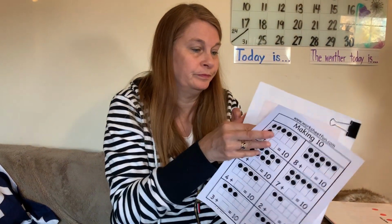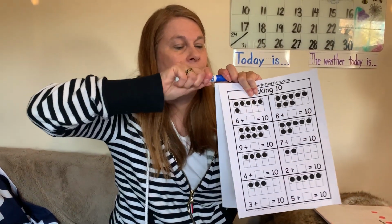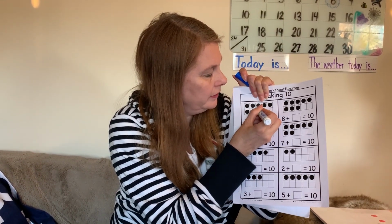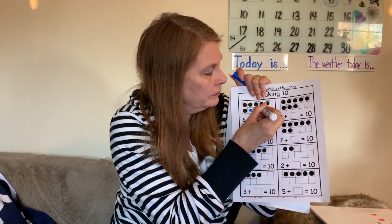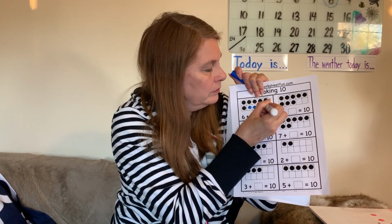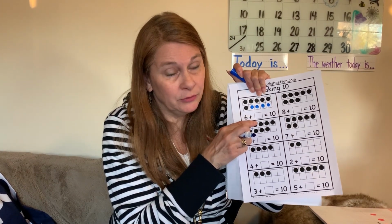So I'm going to draw with my different color 4 more circles and color them in. 1, 2, 3, 4. Now I should have brought my pencil with me because it's a good idea to do this in pencil.